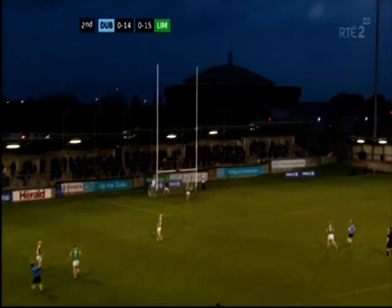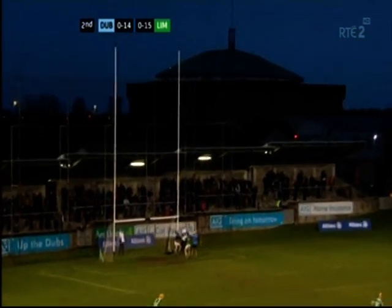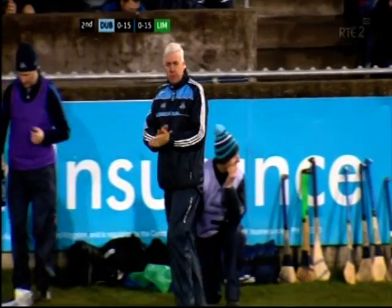Here's O'Callaghan, and the sides are level. That's a wonderful score from Dotsy.